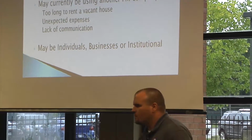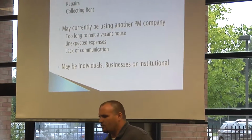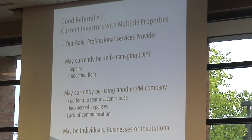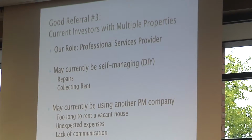So another good referral for us is current investors that have multiple properties. Our role with them is we want to be part of their team, one of their professional service providers. They've got their CPA, they've got their attorney, so we want to be their property manager. Kind of two different categories on these.